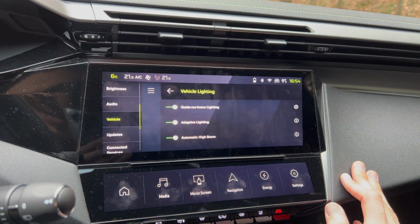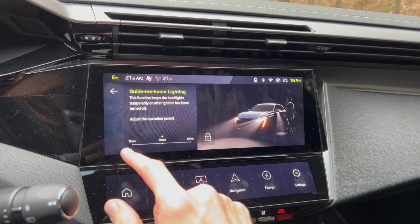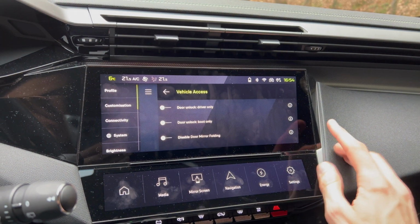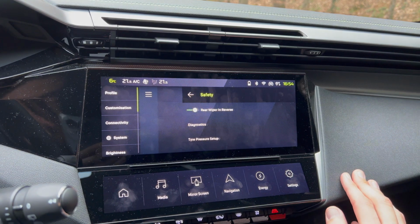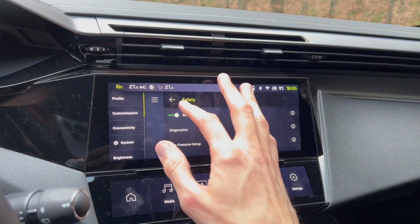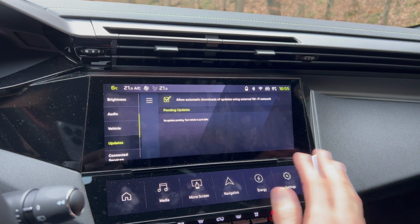Vehicle lighting, guide me home, adaptive lights, automatic beam. If you press here, you can add a delay of what time you want for the lights to turn on or off. And here, vehicle access, you can unlock door driver only, boot only, or disable door mirror fold. Safety options, rear wiper and reverse, diagnostics, tire pressure. You can reset it here if you configure it. I showed you where it's displayed on the car. And updates, you have the over-the-air updates if you connect to the Wi-Fi.